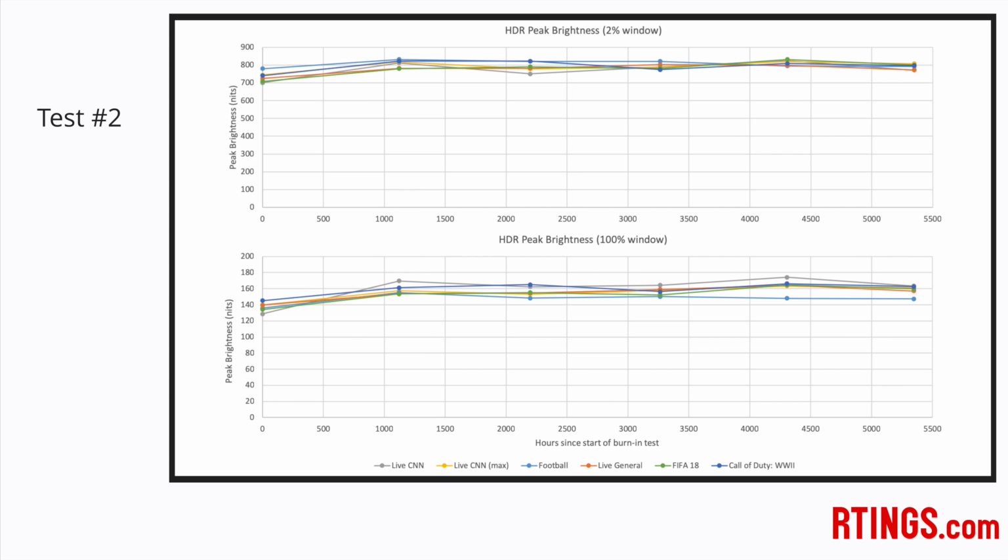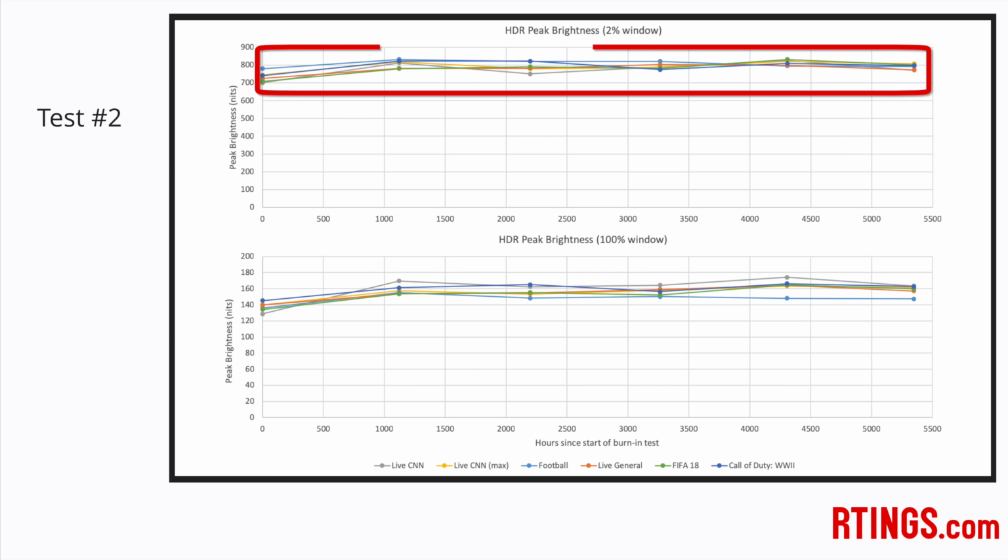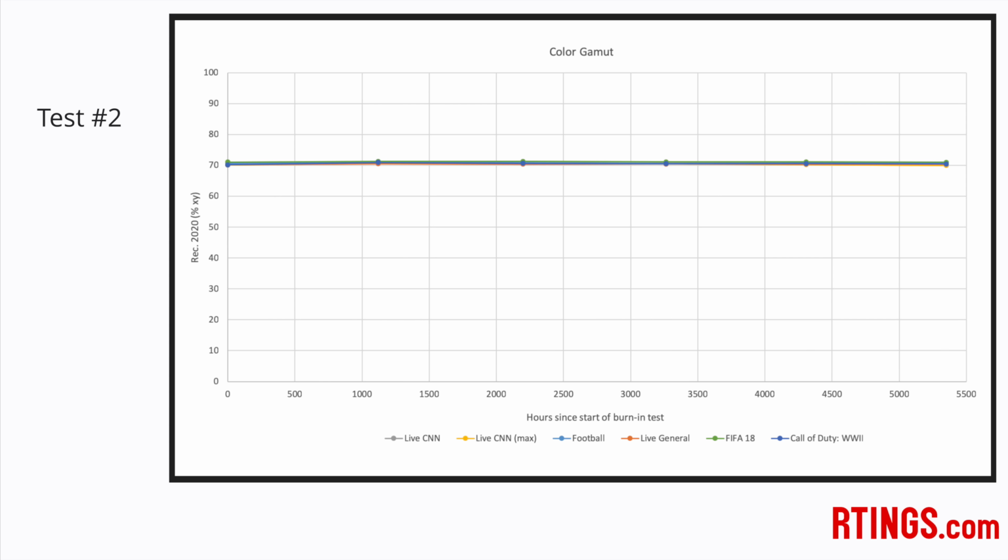This second burn-in test on 6 OLED C7s has been running now for about a year. Looking at the plot of the full screen brightness and the brightness of a small window, which takes up 2% of the screen area, we can see that there has been no appreciable change in brightness. The brightness of small windows does vary from month to month, but there has been no identifiable trend. If we look at the color gamut of each display measured in the center of the screen, there is also very little variation over time, which is great.